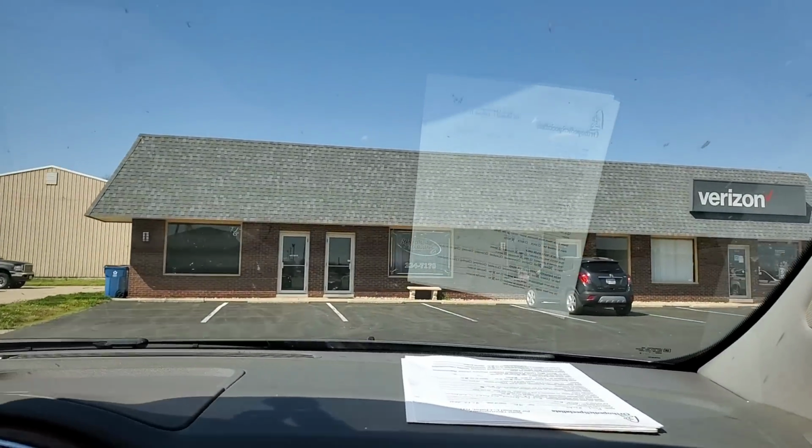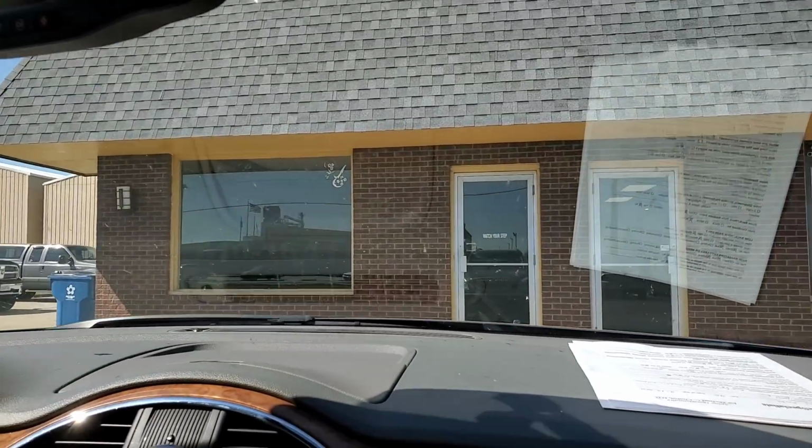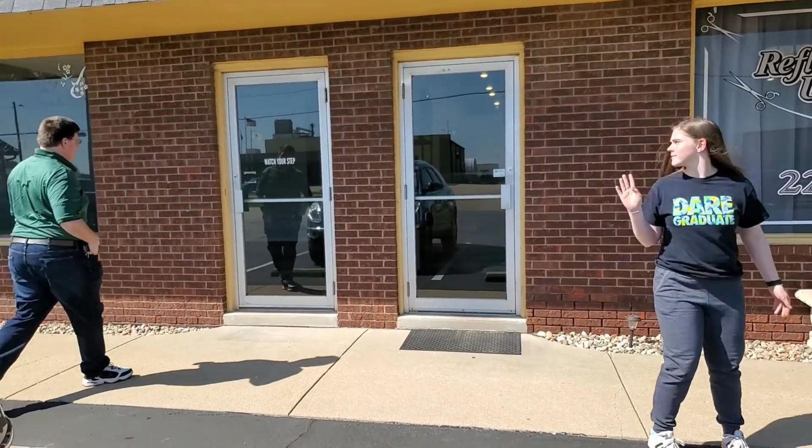Here is the first location we're going to look at. It's actually two different retail spaces about 1 mile from where I live. So that would be the super major convenience. We got some helpers. We're going to go in this one first.